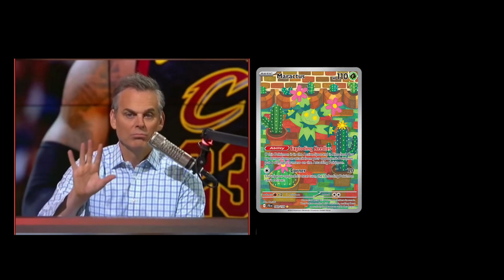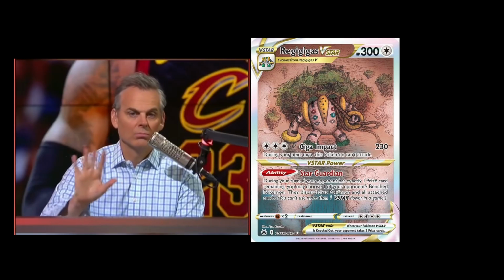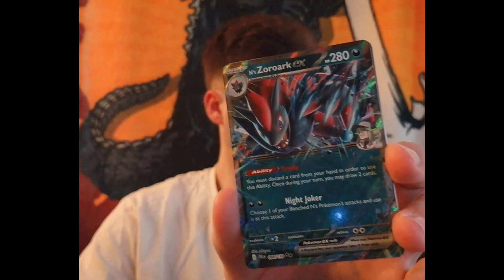Hey, just here. We're all good. Whoa. Boom. And Zoroark. Not the full art variant, but that is beautiful. I really like the hollow pattern on that one. Alrighty, we have 2 more packs to go.